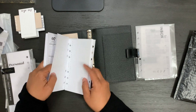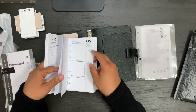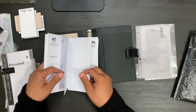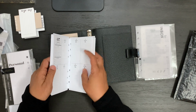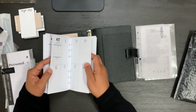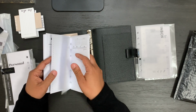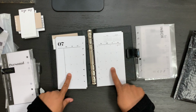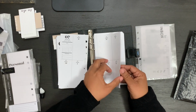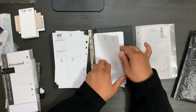I thought it had a monthly, and I think it does. Let me see. Well, maybe it does not. I thought it had a monthly in between the weeks, but perhaps it does not, which is fine. Oh, see, so there's one for July, so it has to have a monthly. I just have to find it for August. So first week, second week, third week.